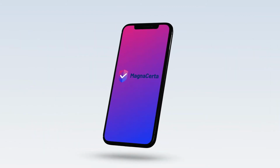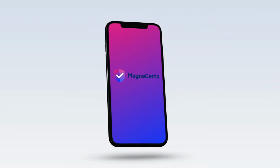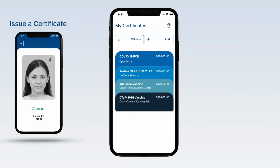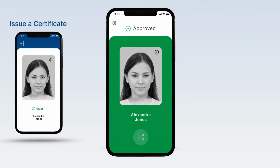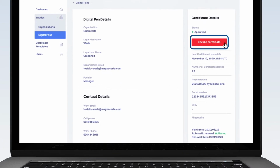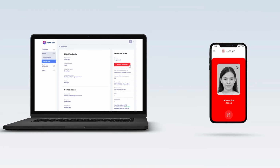I'm going to show you a demo of the Magna Certa solution by going through an end-to-end flow using our different applications. First, we're going to issue a certificate to a patient that is tested negative for COVID-19. Then, we're going to use the Magna Certa wallet to import the certificate, acting as the patient. We will then use the Magna Certa Verifier app to scan that certificate and check its validity. Lastly, we will use the Magna Certa admin tool to revoke the signature that was used to issue the certificate. At that point, that certificate will be invalidated and should appear as invalid once we scan it again.